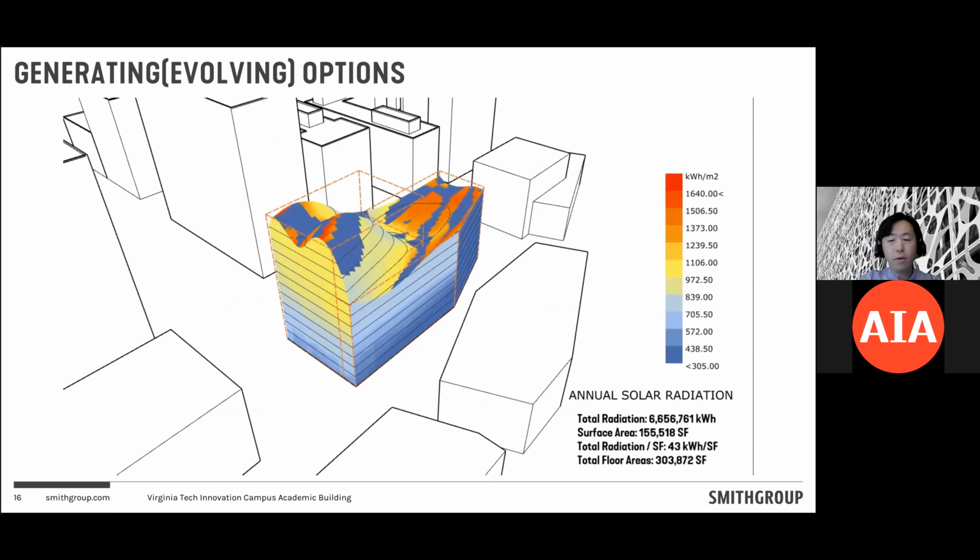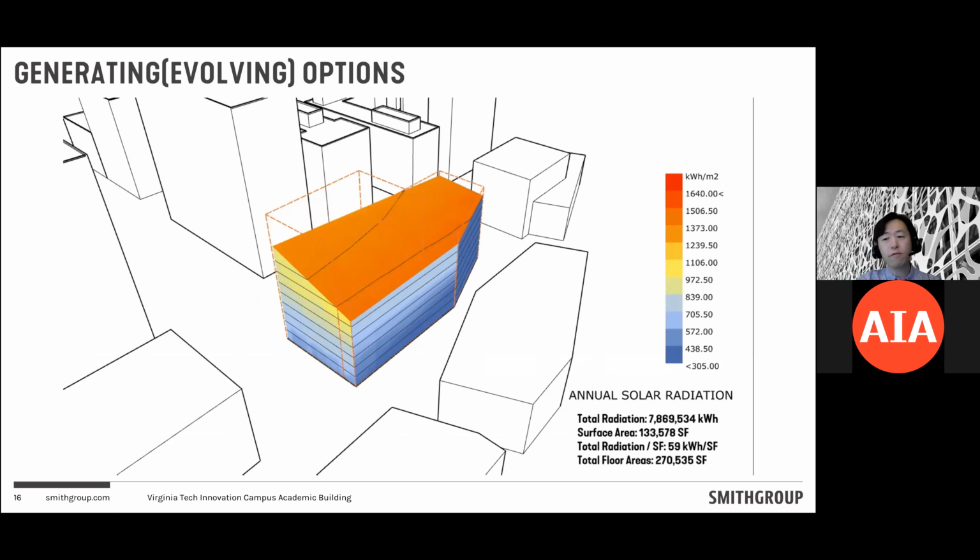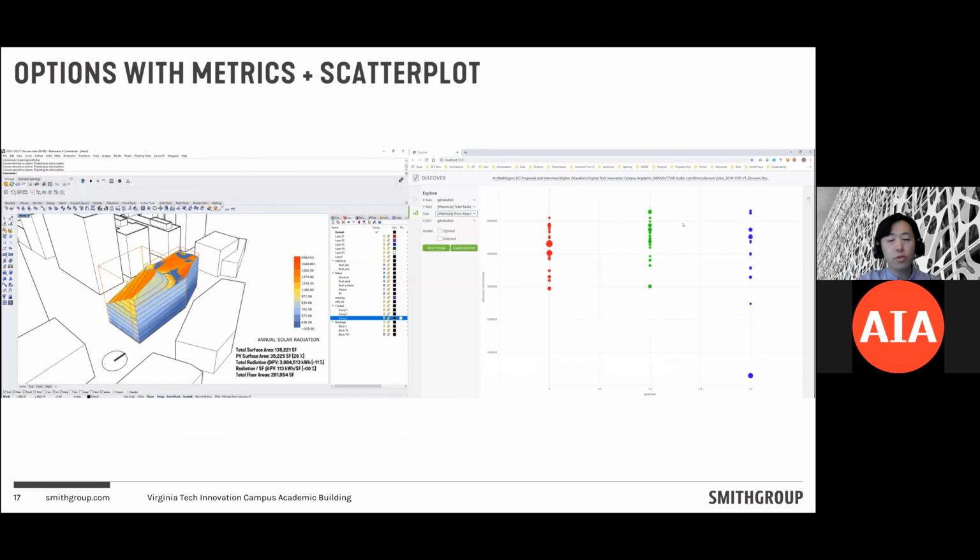The generative models flex the building geometries within the zoning envelope, generating hundreds of design options with metrics to measure each design's performance. We used the Grasshopper Discover plugin. It generated this scatter plot with design options. Each dot in the scatter plot is connected with a design option.